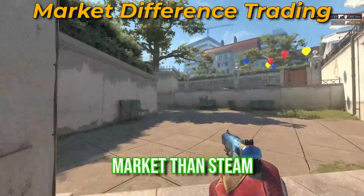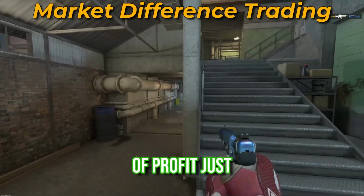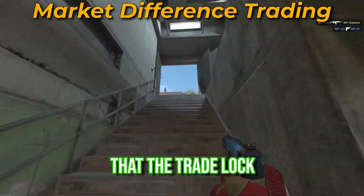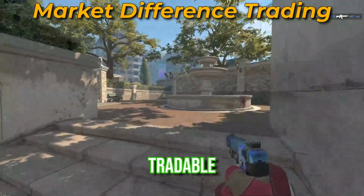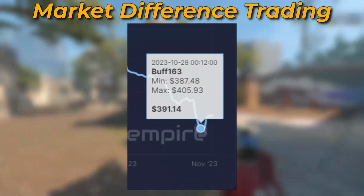So choose a better market than Steam with lower fees and you can make a good amount of profit just because these prices differ too much. Just keep in mind that the trade lock makes this really risky here, as within the 7 days your items are not tradable, the prices can just change, making you just end with nothing or a loss.